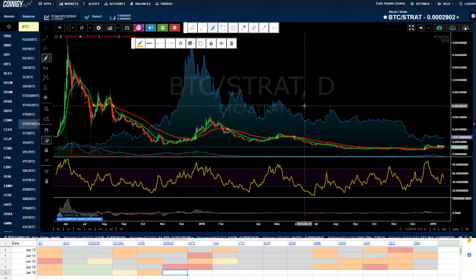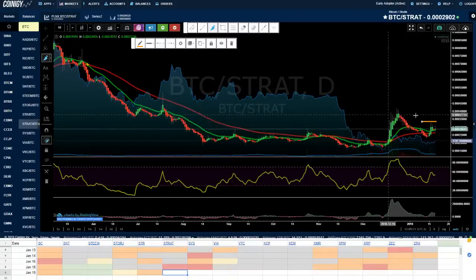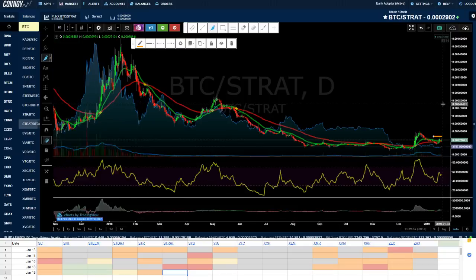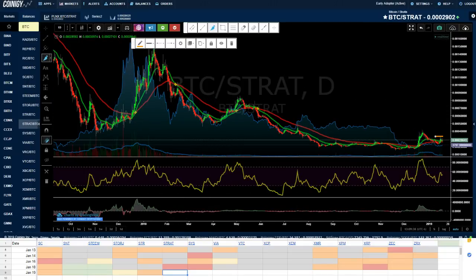Knowing that it's had such a long-term history, we'd want to start off with a small bit of our position, wait for it to come back and retest and add on to that position, and then be ready to sit and wait it out. So this one I'm going to put as an alert just so that we keep an eye on that formation.